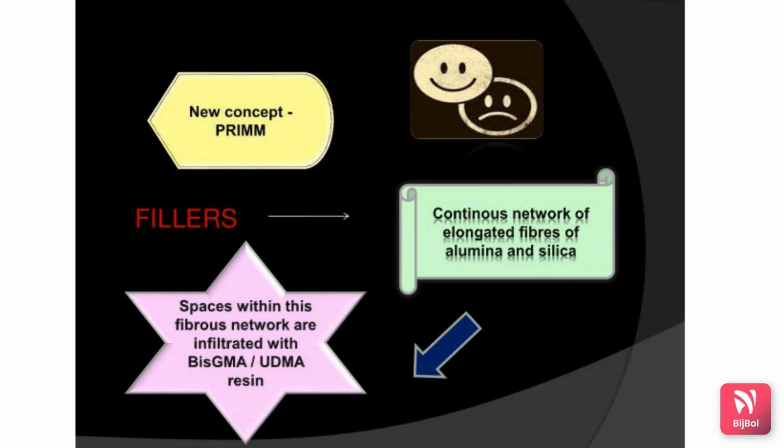The basis for the packable composite is a new concept called PRIM technology, that is polymer rigid inorganic matrix material. The fillers in the packable composites have a continuous network of elongated fibers of alumina and silica, and after silanation of these ceramic fibers, the spaces within the fibrous network are infiltrated with bis-GMA or UDMA resin, which promotes good coupling between the resin and the ceramic fibers. That's how the polymerization shrinkage is reduced.